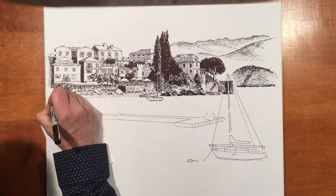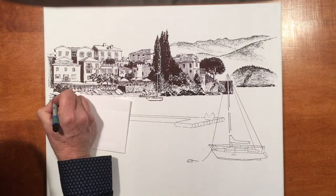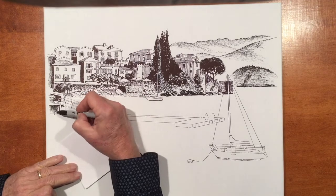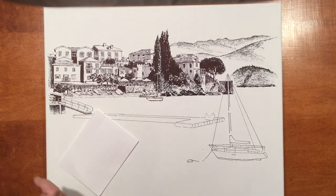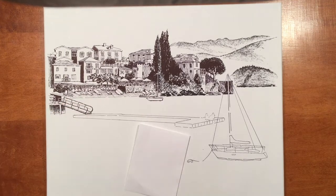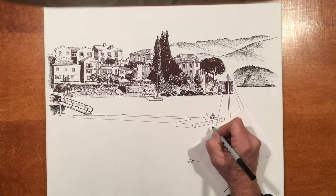I'm working on part of the dock coming out. Yeah, I have that piece of paper there so that I don't get oil on the canvas from my hand. Sort of a protective instrument. There's sort of the gangplank going down, and it's very interesting because, I'm going to go over and draw the people first. The two people just enjoying the sunset out on the dock.